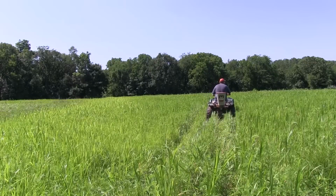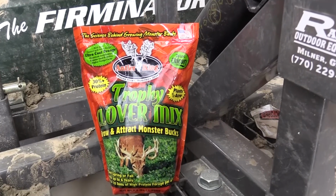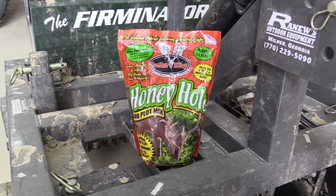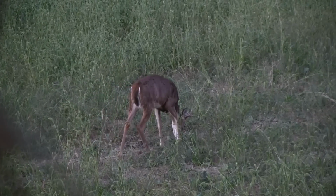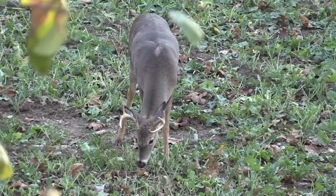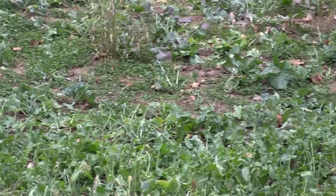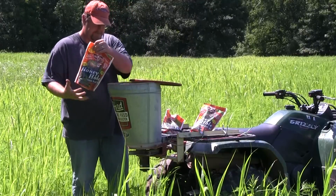Another trick that really helps us a lot is top seeding. Seed types such as Antler King's Trophy Clover, which obviously is a clover, with some rape mixed in with it. Honey Hole, which is their brassica product. Fall, Winter, Spring, which is their cereal rye. Lights Out, which is their oats. All of those seed types end up germinating fairly well. They're easy to grow. So, let's say we're dealing with a plot that has overfeeding pressure. The deer are just overbrowsing it so hard they're wiping it out. In that case, we can often go in there and simply top seed other seeds into the plot. So now we're giving it a one-two punch.